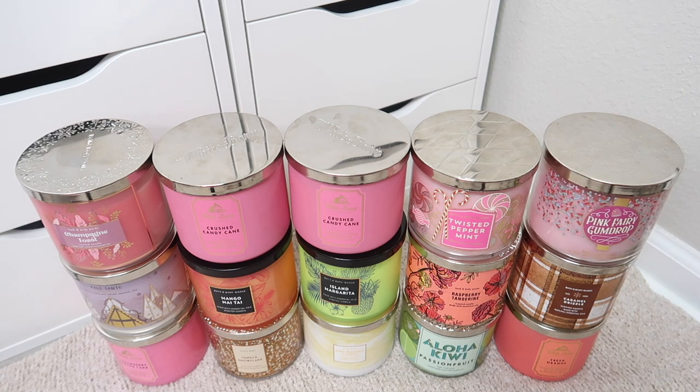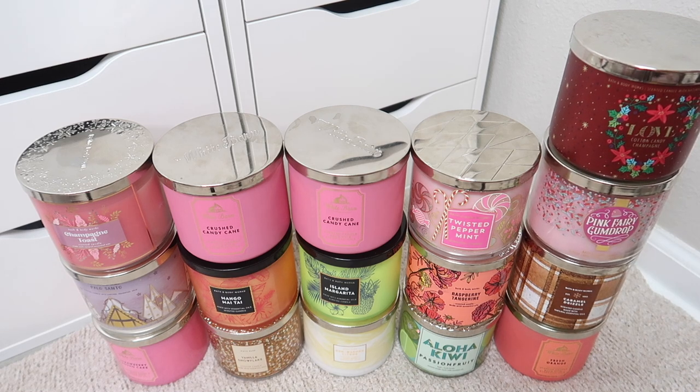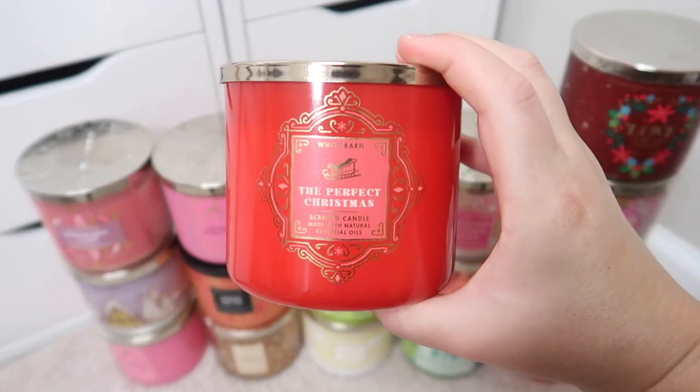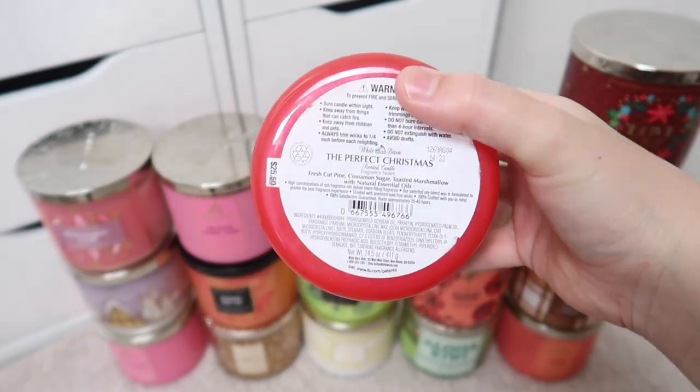Also, this one I think is from last year. Yeah, this one's from 2021. That's a newer fragrance, I believe. I think the scent is new. This is in a bright red jar. This one smells so good.